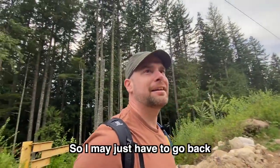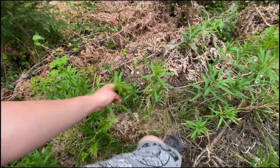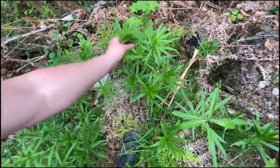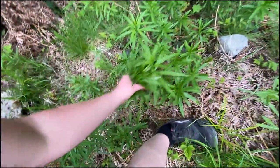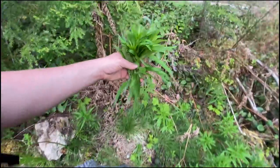Whew. Grab a couple of these. I don't need many. That's more than enough to go with what I got. Once you find what you're looking for, it doesn't take a lot of energy to get it.